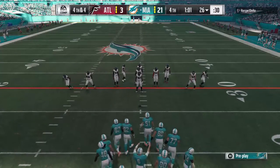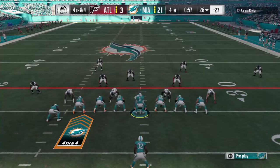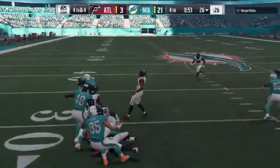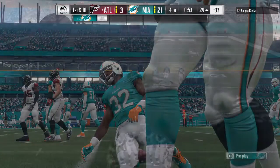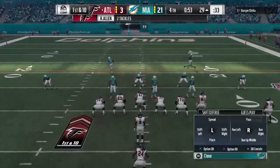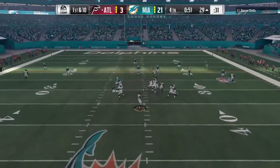NFL teams last year were a little under 50% on 4th down conversions. This is a bit tougher. 4th and 4. They'll run. It's Drake. And boy, is he close. Did he get there? No, they're going to say he's short of the line to gain. The Dolphins can't convert on 4th down. And the Falcons will take control of the football in great field position.